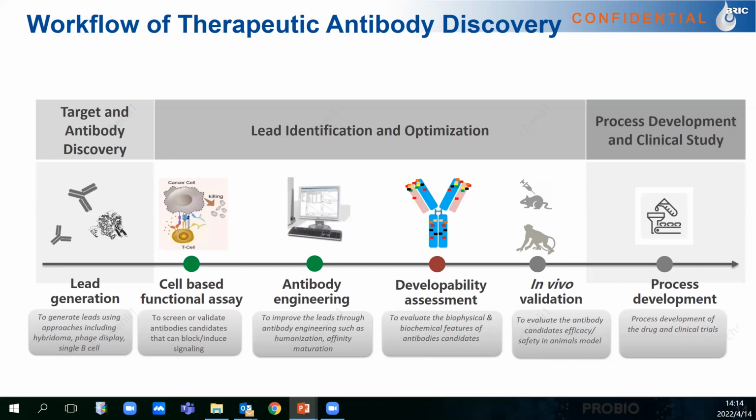Upon obtaining initial candidates, cell-based functional assays is a common tool to evaluate the biological efficacies in earlier stage as a much cheaper substitute for expensive animal models. Depending on the origin and the desired feature of the antibodies, functional leads will go through antibody engineering, such as humanizations, affinity maturations. At this stage, usually the total number of candidates will be narrowed down to less than 5, and the final ranking will be determined through developability assessments and animal model in vivo efficacies.